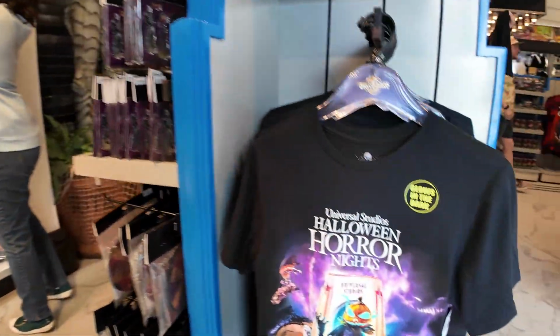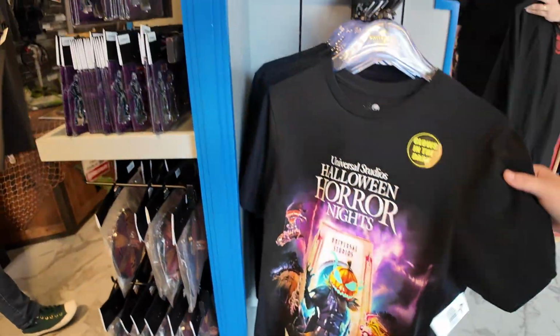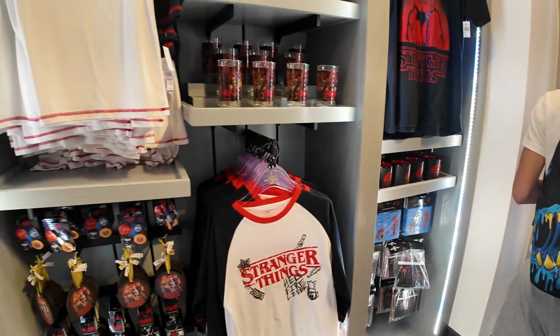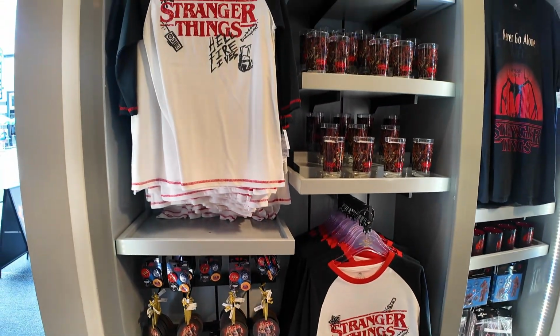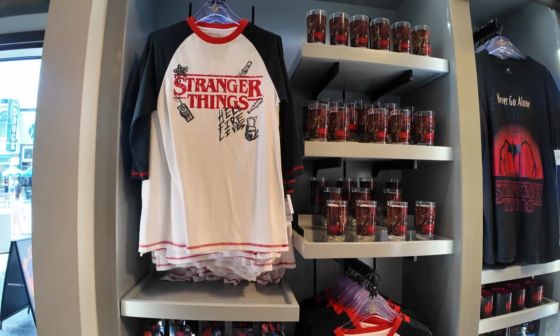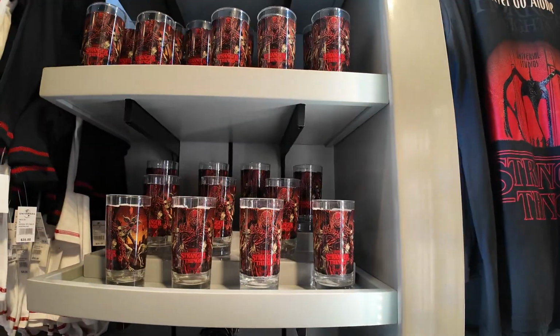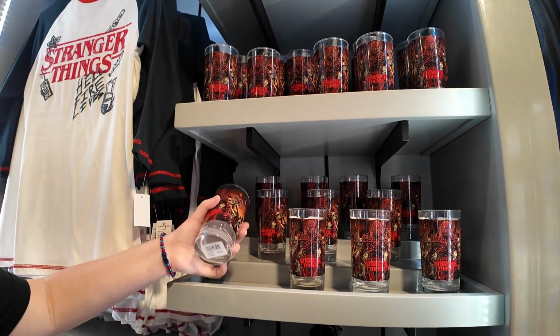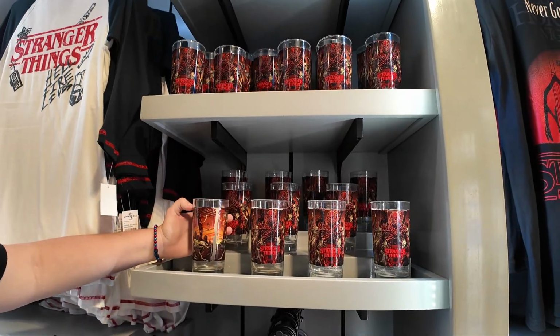This is the Fortnightmares shirt for $30. It glows in the dark. And then Stranger Things. Hellfire Lives. Probably my favorite shirt that they have here. Yeah, shirt's $35. And how much is the cup, Athena? That's a nice glass. It's 15. That's not bad. That's only 15, and it's a really nice, sturdy glass cup.